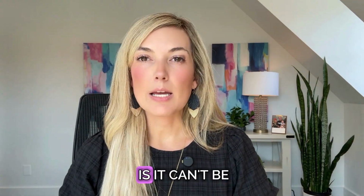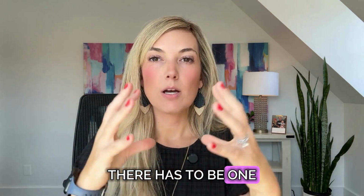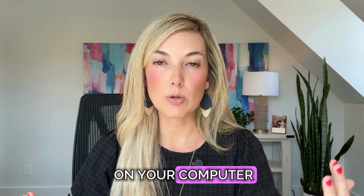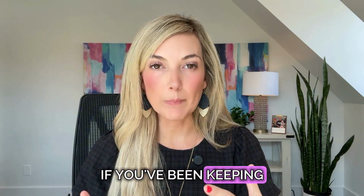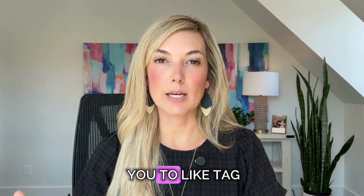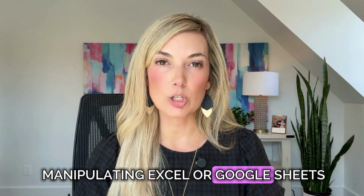What I will say is it can't be paper and pencil. It can't be in various places. There has to be one home spot that all information goes. So it can't be Post-it notes and various files on your computer. I would highly recommend against an Excel spreadsheet. If you've been keeping a great Excel spreadsheet, that's awesome. It can easily be imported into a CRM that's then going to allow you to tag and sort, unless you're incredibly good with pivot tables and really good at manipulating Excel or Google Sheets.